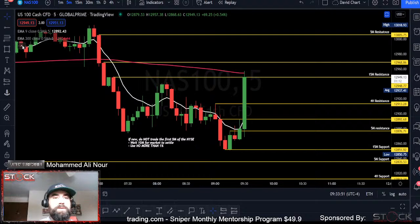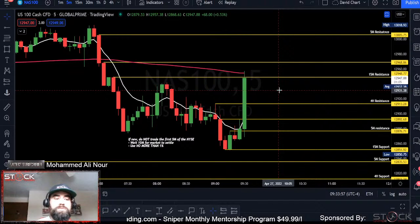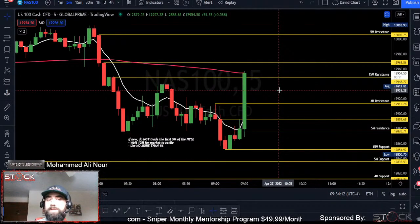Throw on the 200 there. Okay, so clean resistance. If we're not going to break up here, guys, it's going to be a rejection and push back down, leading into the sells. But if we pump right through here, this thing's going to start to push. It's okay, Gustav, no worries. It's going to push potentially back up to the 5-minute resistance. So we'll watch and see.